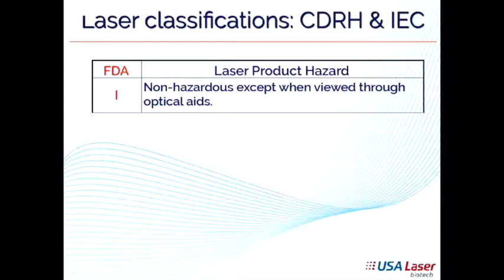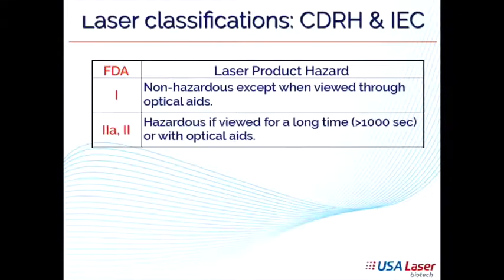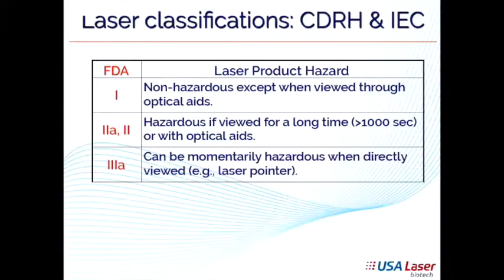But otherwise, class 1 lasers do not require goggles at all, so that's non-hazardous. Class 2A and class 2 could cause a problem if you look at them for a long time. A long time means, as a rule, about 1,000 seconds. Optical aids, though, void class 1. Optical aids can concentrate more than your eye can handle. But class 2A and class 2 are okay unless you're looking at it for a long time.